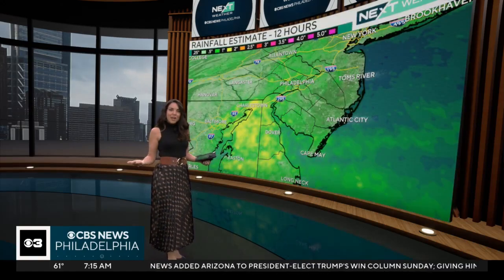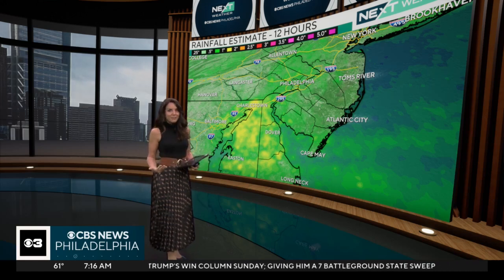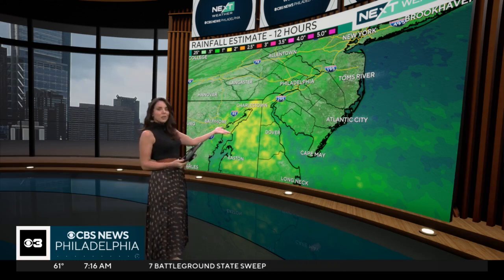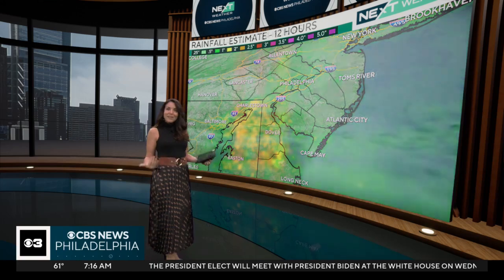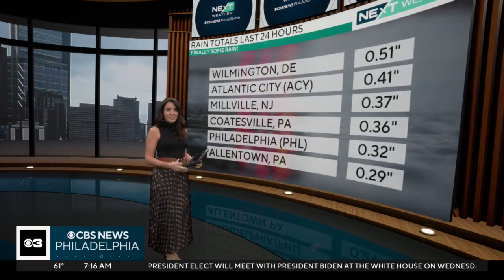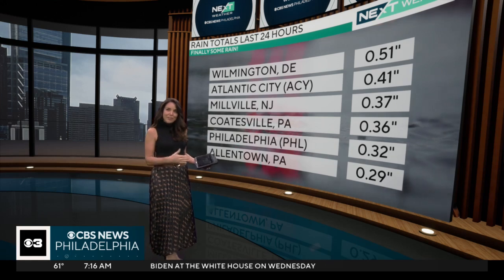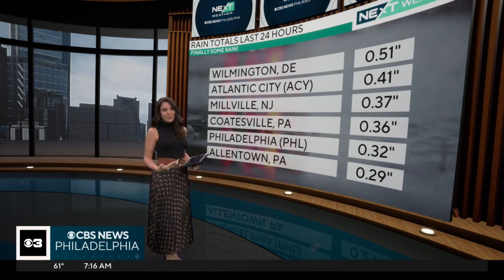A look at the past 12 hours, you can see much of the area picked up between 1/4 of an inch and 1/2 inch of rain. We had some locally higher amounts, mainly over Maryland, where some spots got close to an inch. Didn't see those numbers really in our local area, but we did pick up about 1/2 inch of rain in Wilmington, Delaware. That helps. That's better than just getting a couple of hundredths of an inch. 1/2 an inch, you know, not bad. A good start, at least, to kind of breaking out of this dry pattern.